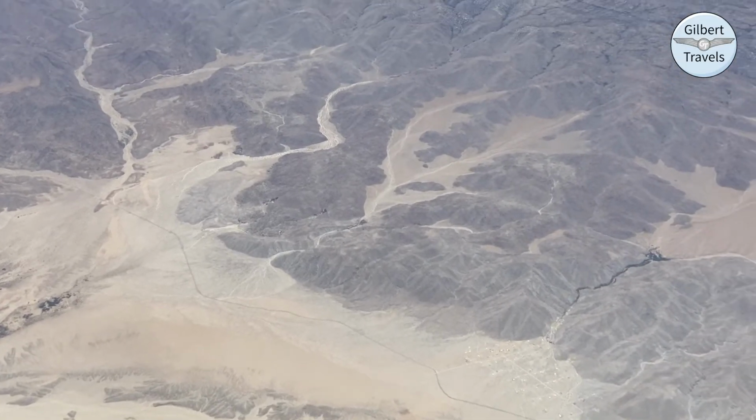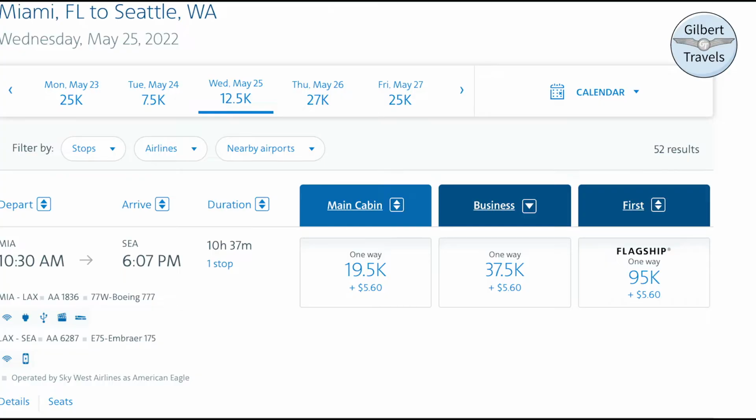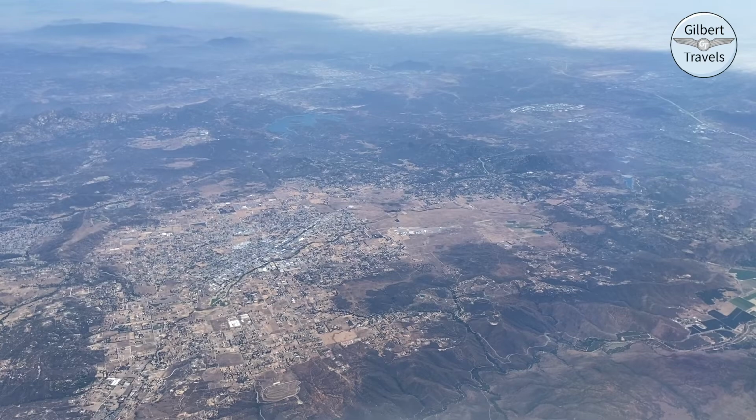Let's touch briefly on today's booking. I scored this ticket from Miami to Seattle, including the flight onward, for 37,500 AAdvantage miles. That's a bit more than the standard saver rate of 32,500. These flights could be found for less before dynamic pricing, but with how crazy summer travel was earlier this year, I gladly parted with the points for this experience. About a half hour today.